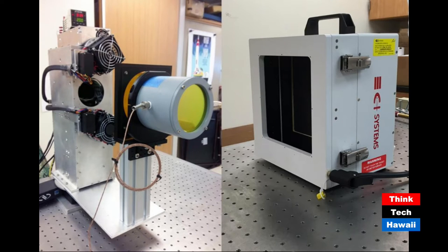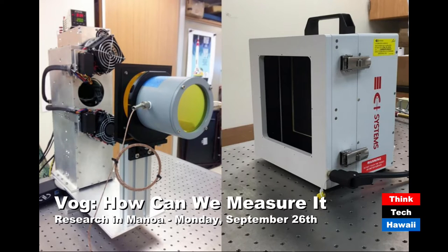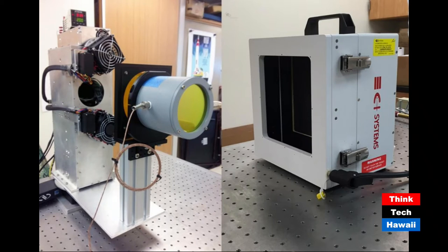You can see our instrument on the left, and it has a gas cell, the gray cylinder with a yellow window. It's basically a gas chamber where we put the SO2 gas in. These cameras can extremely well detect these radiances, these variations in the fingerprints of SO2. But the main problem is how we can go from radiances to concentration, which they call the path concentration, the concentration along the viewing path.